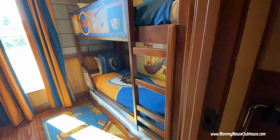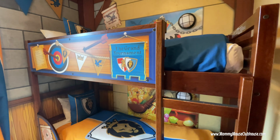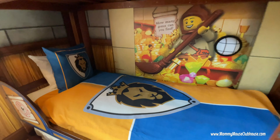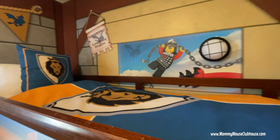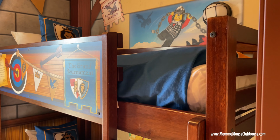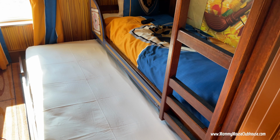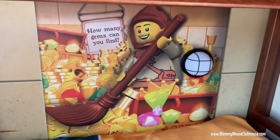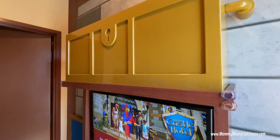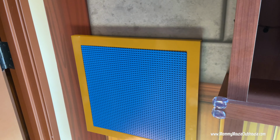More hot chocolate. This room has a set of twin bunk beds and also a trundle bed that pulls out and can sleep a third child. Each bed has fun little accents. There is also a smart TV in this room, and a spot where you can build Legos on the wall.